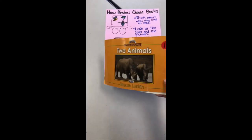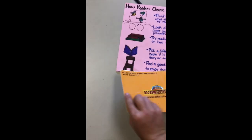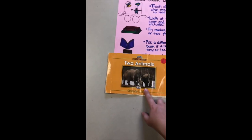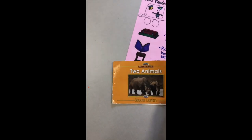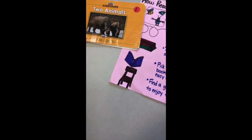So my first book says Two Animals, and it has the author's name, Bruce Larkin, and it doesn't really tell me what it's about, but it has a non-fiction picture, or it has a real photograph on the front of these rhinoceros, so I'm going to keep it for now because I'm not sure yet if it's a good fit.